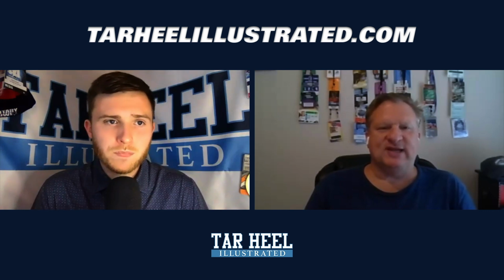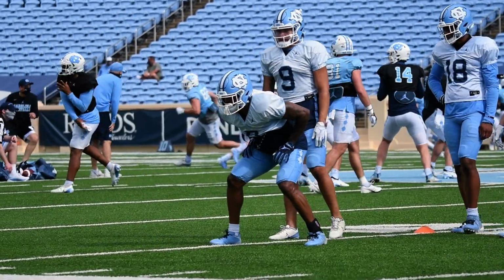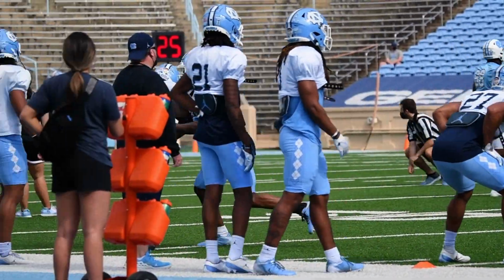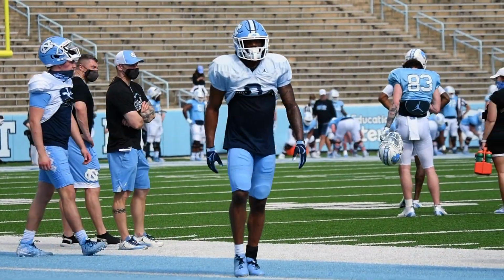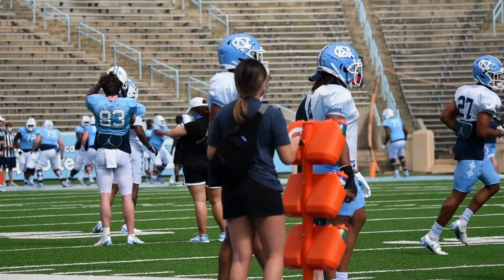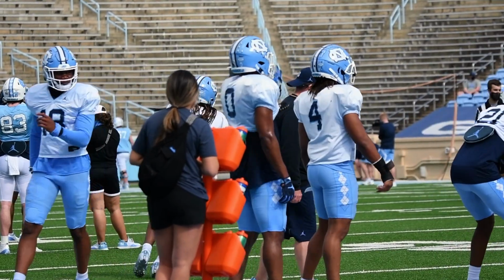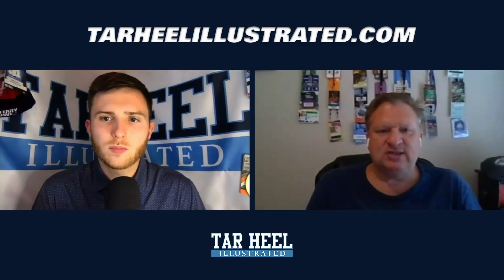Well, the first thing that stands out is he's a football player. What I mean by that is you put him somewhere on the field and he wants to play. He's going to hit. He's going to be aggressive and physical for whatever position he plays. Fun to watch. He's a strong kid, packs a lot of power into his body, and there's a lot of quickness. He's got the ability to break.